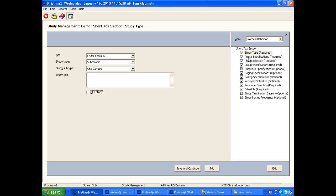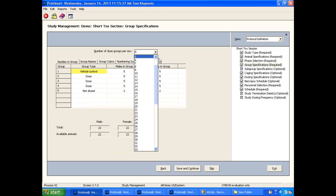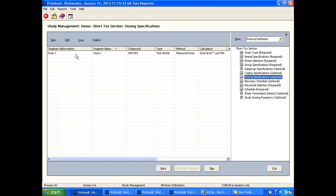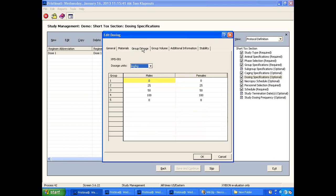So as we move through the sections of a protocol, we have study type, animal specifications, phase selections, group specifications. Again, we can have up to 64 different dose groups. We set up our dose specifications. Here is your dose regimen, which is your actual dose administration. Here is where you set your dose, your group dosage, your group volumes. This is an integral part of the pharmacy module.